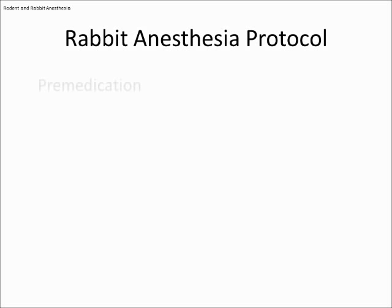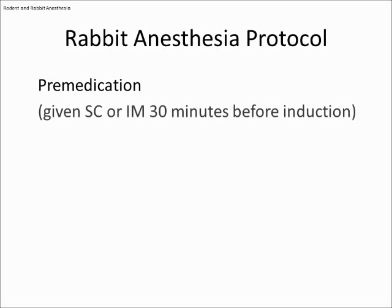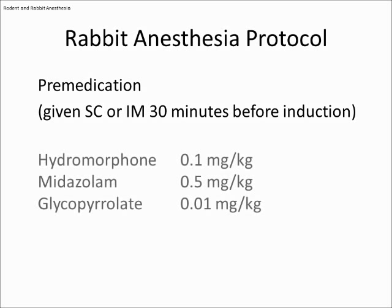So pre-medication, if I'm gonna start from scratch, I'm gonna give them an IM injection, 30 minutes. I'm gonna put them in a cage. I'm gonna have a rabbit-only area if I'm going to do rabbits, in my opinion, and I'm gonna leave some hay up in there. And then just before I start, I'm gonna pull it out and take out the water too. Okay, these would be, if I was to do it, my route. Hydro, midazolam, a little glyco.